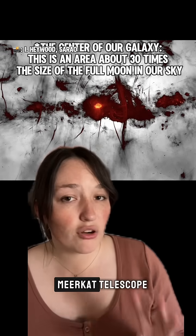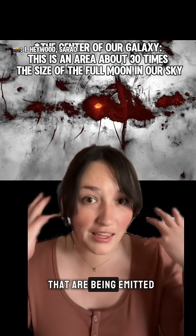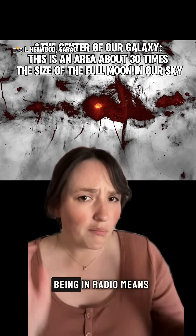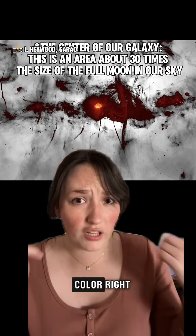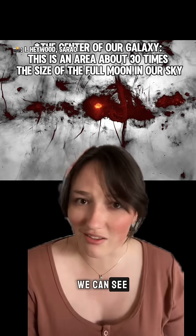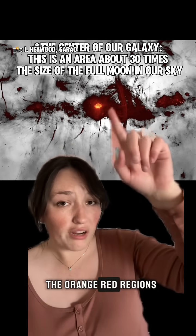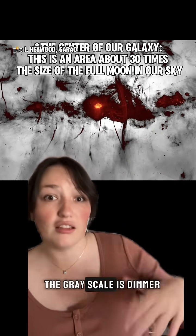This is from the MeerKAT telescope, and it is looking at the radio waves that are being emitted by the Milky Way. Being in radio means that this is false color, right? Our eyes can't see radio wavelengths, so we have to give them colors that we can see. In this case, the color is based on the intensity of light. The orange-red regions are the brightest, and the grayscale is dimmer.